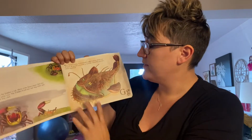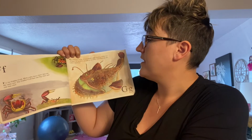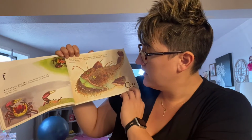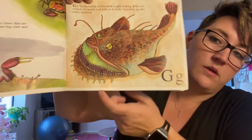G is for goosefish. A goosefish is ugly looking. It has lots of teeth. Its mouth is as wide as its body. Goosefish are also called monkfish. They're so big. Look at all those teeth. Wow.